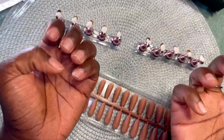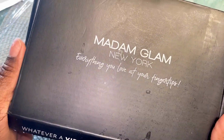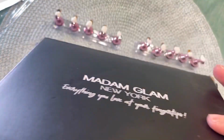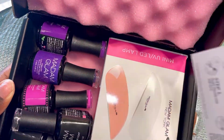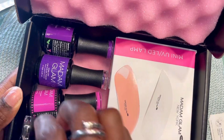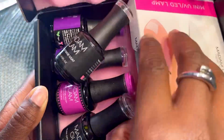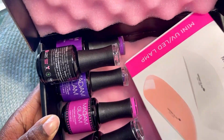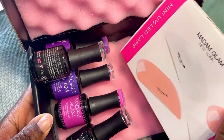All right, so I took my nails off and this is how they're looking. A hot mess. Look at all the pretty colors. So in the box, I received 3 polishes that I picked and they also send a UV light. Ooh, that's so cute. So we're gonna open that.